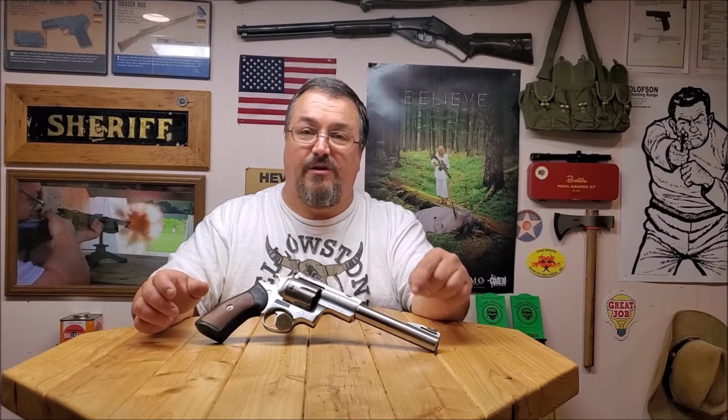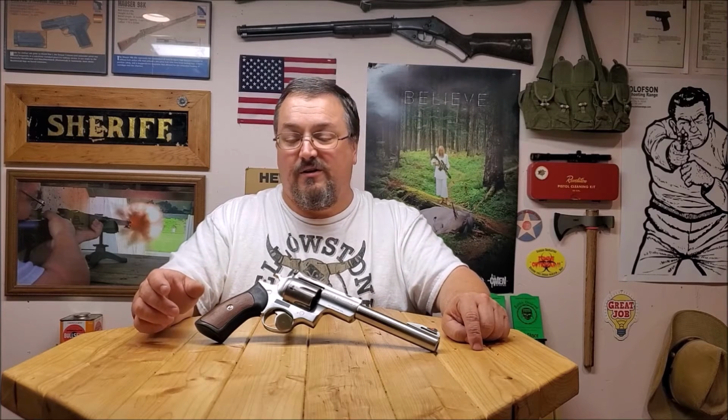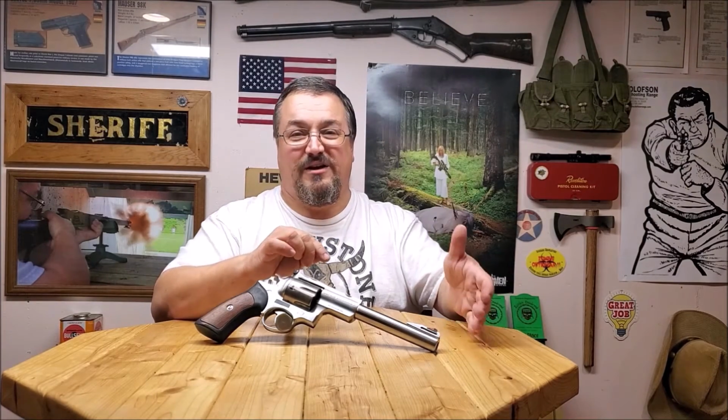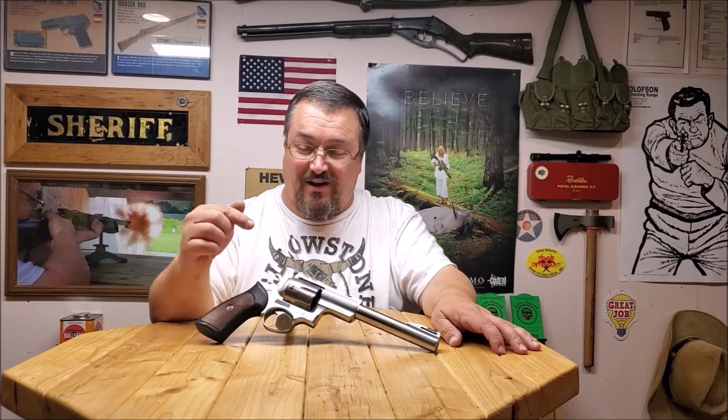Now, these were kind of designed as a hunter model. They came out in a 7.5-inch barrel that you have here, and I believe there's also a 9.5-inch barrel. And then if you go over to Europe, England, they got these in a 24-inch barrel. Most of those have been cut down for competition and stuff, so there's not a whole lot of unmolested ones out there, but a Super Redhawk with a 24-inch barrel in 44 Magnum, that would be so cool. That really, really would.